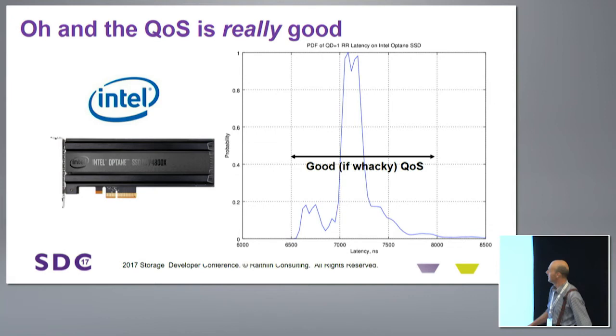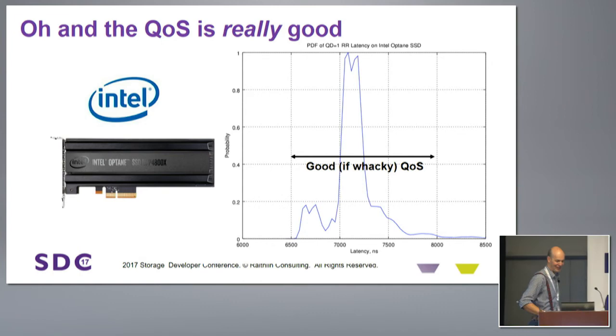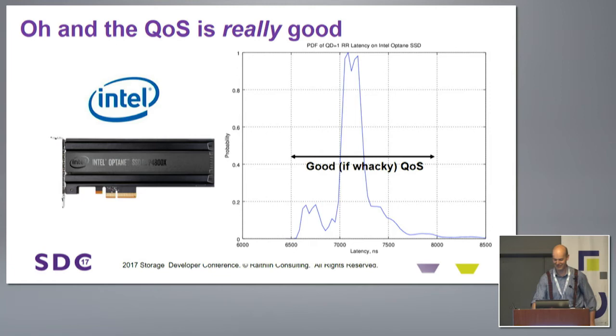Another one. This is from an Intel Optane. Same idea, I did lots of I/O. This is in nanoseconds, so divide by 1,000. Honestly, it's not milliseconds, that'd be bad. So again, very tightly bound, good quality of service. Some pretty funky stuff going on inside that Optane drive. I haven't had time to work out exactly, but there's something funny. I had a couple of drives and they all did it. So you're doing something funky in your controller. But again, pretty fast and so forth.